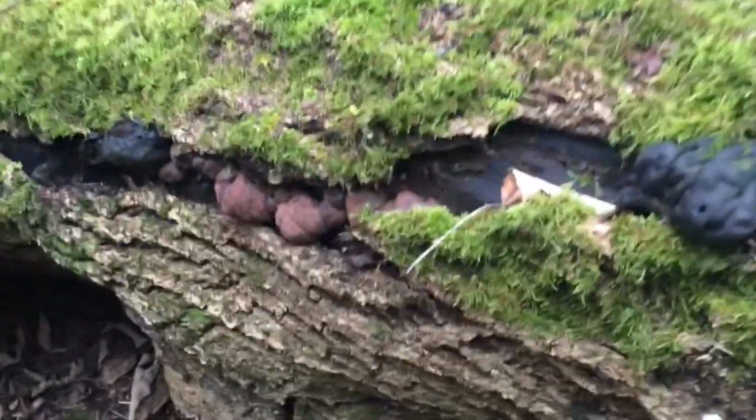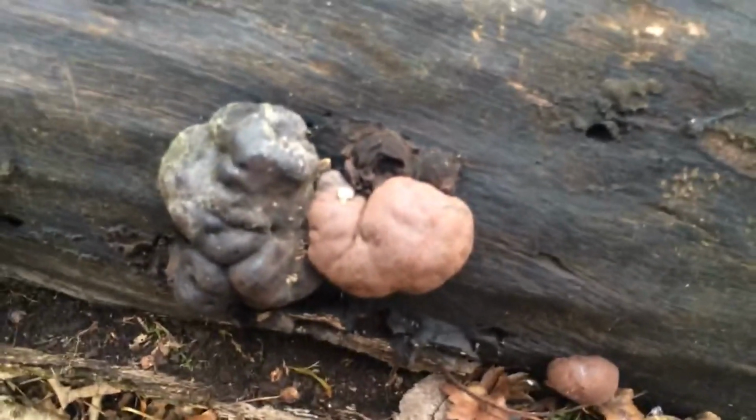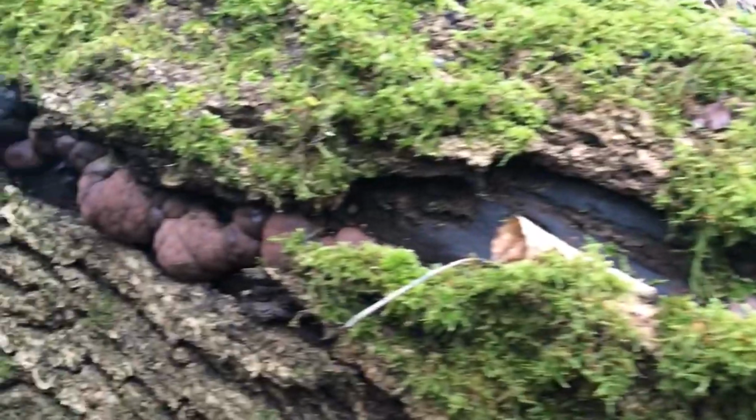So you can see some of these are brown, so you don't want to harvest them when they're brown. What you want is big black ones like this. And this group down here. You also want to make sure that when you tap them, they sound quite hollow, whereas brown ones just sound like wood. It sounds absolutely packed.